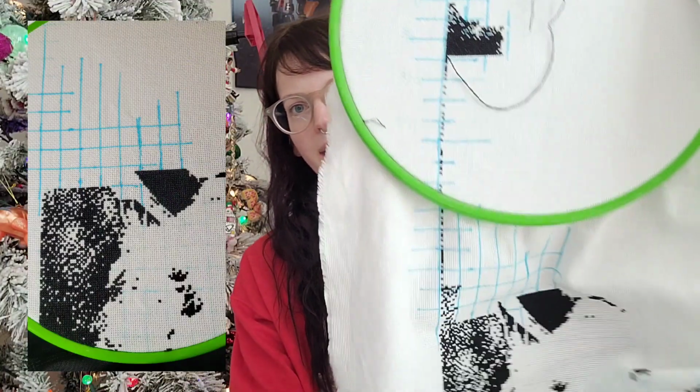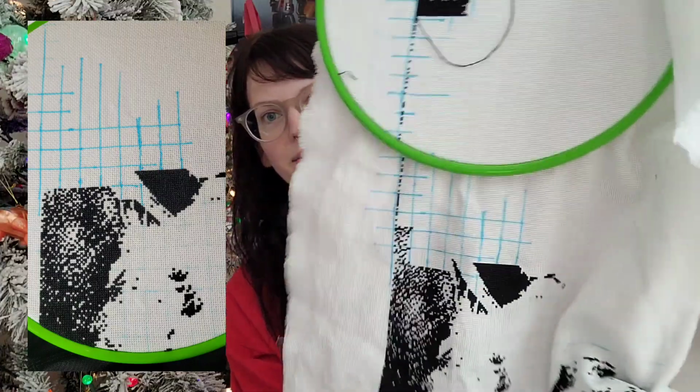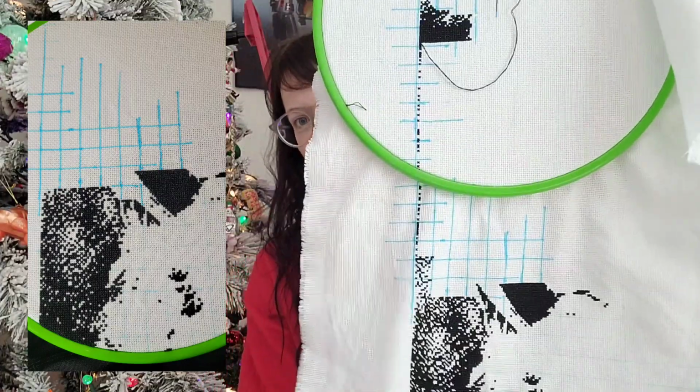And then my random chart that I picked yesterday was the chart Dear Alice by Artisy, and I am stitching the large version. Here is where I was when I started working on it yesterday. And here I am now. The fabric is kind of all bunched up.